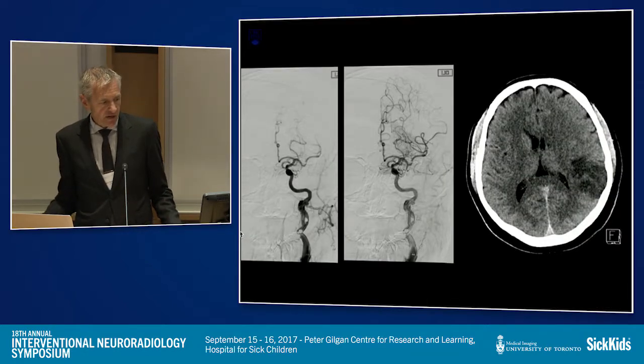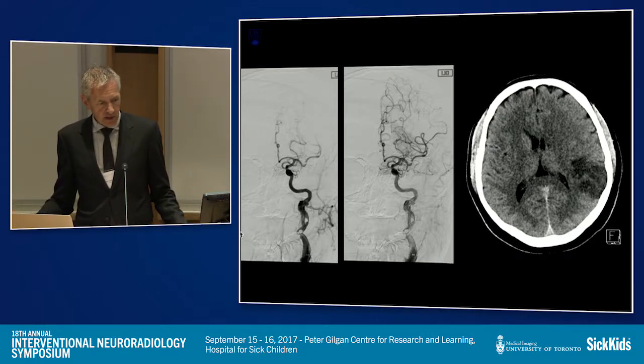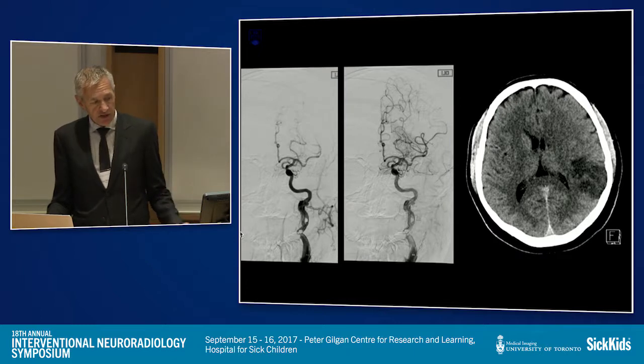Again, you can see in her neck that she still has a double lumen. It's fairly high, and she ended up with a fairly modest territory stroke and a degree of disability and went off to rehab. We decided not to stent that because we thought she was going to end up with a degree of an infarct, and we didn't want to put her on dual antiplatelets.